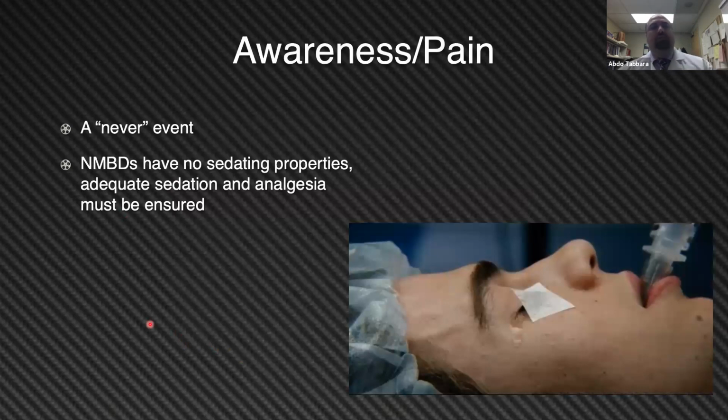This is a really, really important topic. So, awareness while patients are paralyzed. This should be a never event. It's traumatizing to the patient, and we'll talk about that in a little bit. And it can result in a PTSD-like picture. So like we said, neuromuscular blockers have no sedating properties whatsoever. So sedation and analgesia must be ensured prior to paralyzing patients.